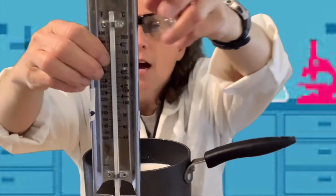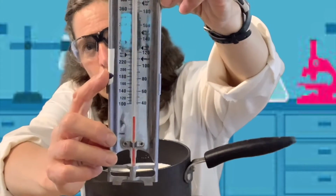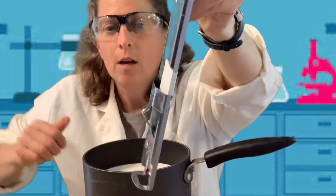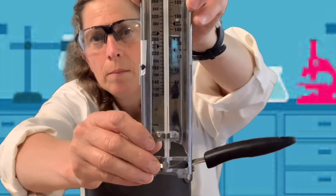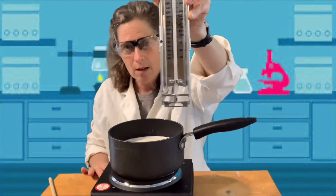You can see on the side of this thermometer there's an arrow that says 180 next to it. It's 180 degrees. Right now the little red mark is down here. It's not 180 degrees. As it heats up, I'm going to put this in here. The hot milk is going to touch this bulb and cause that red to go up. When it gets to that arrow, it's time to turn off and go to the next step.